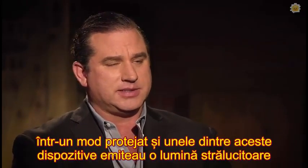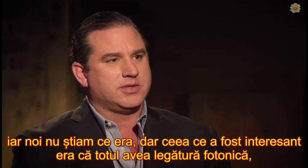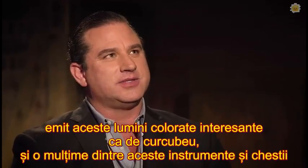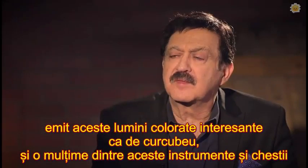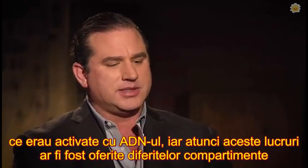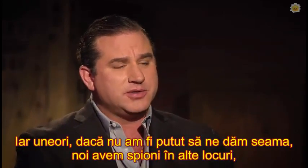And some of these devices gave off brilliant light, but we didn't know what it was. What was interesting is it was all photon related, light related. And these craft, as many people see in the air, are giving off these interesting colored rainbow lights. A lot of these instruments on these craft would do the same thing once they were activated with the DNA. Then these things would be given off to different compartments and studied for years and years and years.